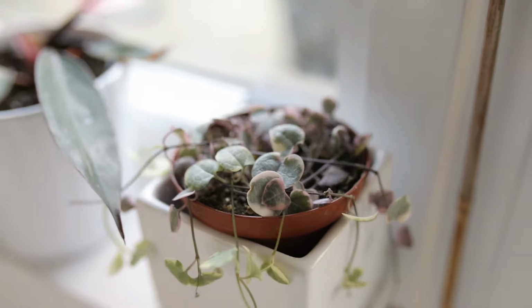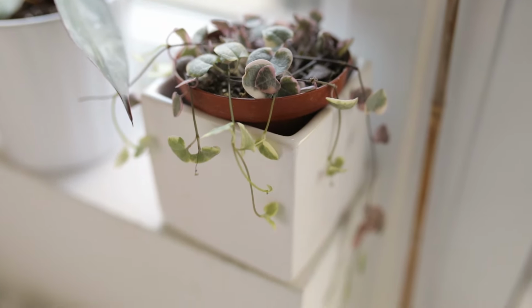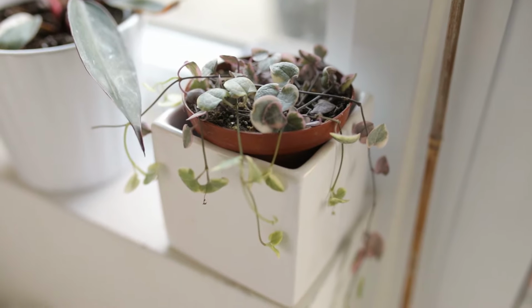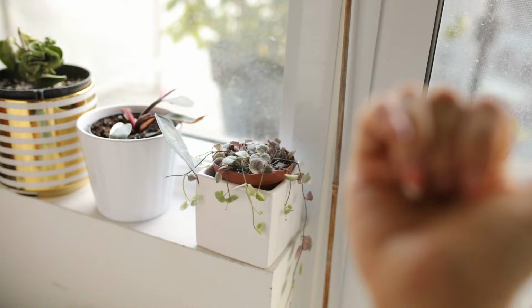And I don't know why, but the new leaves right now are coming out really green. It's kind of frustrating me. So I read that if you put it closer towards the sun, it's supposed to get darker and more pink, so that's why I moved it to here. It was originally sitting behind there on another shelf.